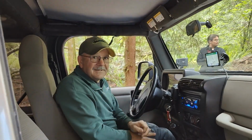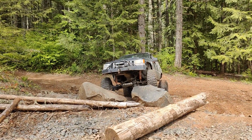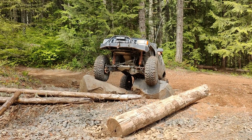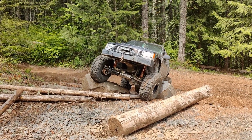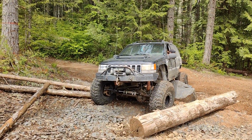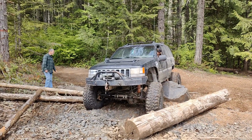Perfect job. Trail freeze cuts back to the left right now. This is that trail four that he was talking about. Oh, okay. So we're going to the left then? I believe so. He wanted to look at that one. See the end of a rocker, but no, maybe not. Yep, hold that. Let me know if you need me out of the way. Frame rail, driver's side.